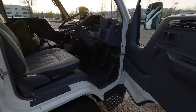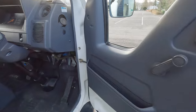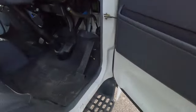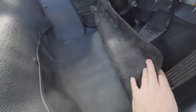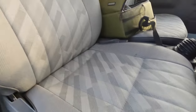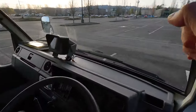Point out some of the controls. So again, super tidy door card, functional, just a roll down with a map pocket and the manual lock. Stepping in, again, original floor mat here and vinyl floors underneath. Everything is vinyl. Seat is immaculate. 41,000 miles, if I didn't say that already. We'll hop in.